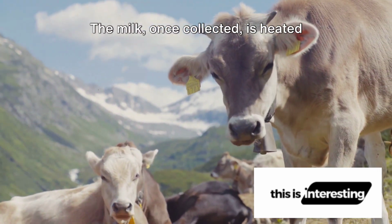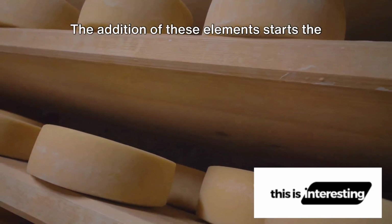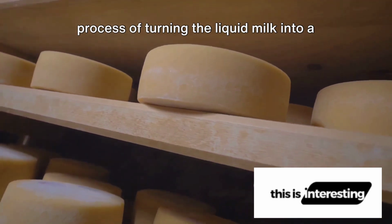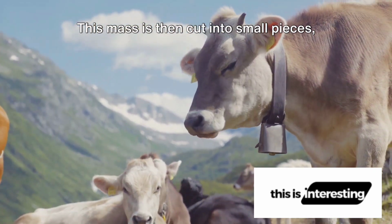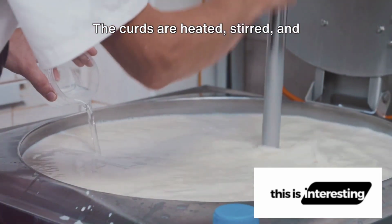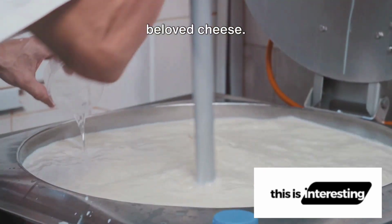The milk, once collected, is heated gently and combined with a starter culture and rennet. The addition of these elements starts the process of turning the liquid milk into a solid mass. This mass is then cut into small pieces, allowing the whey to separate from the curds. The curds are heated, stirred, and eventually pressed into molds, shaping our beloved cheese.